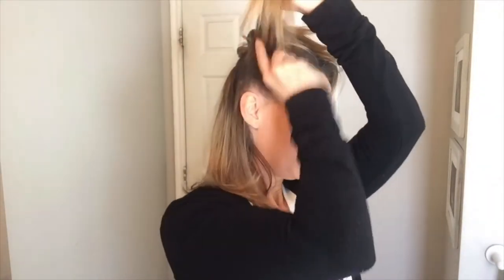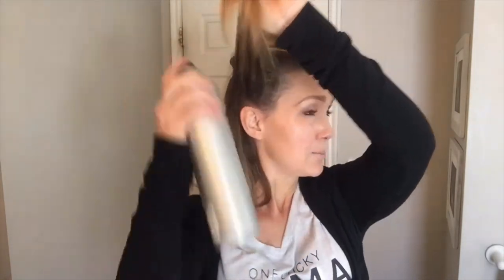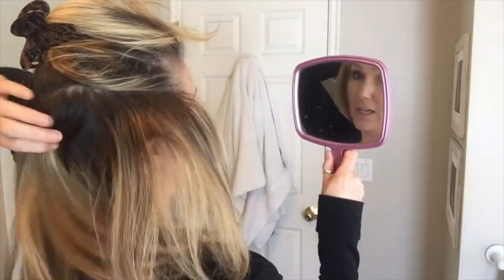But then what I do after it kind of dries a second is I pull it straight up, and then I just back comb a little bit, give it a shot. Something's wrong, hold on. My hairspray was a little bit clogged. Okay, so then I do it again. Like right here, just round it. And then I just back comb a few times and then spray it so it looks beautiful. And then I just do it in the back. Hold on. So then I do it right back here.